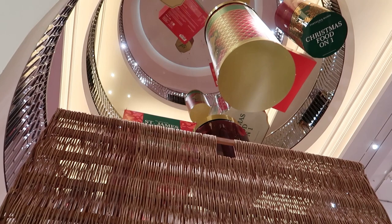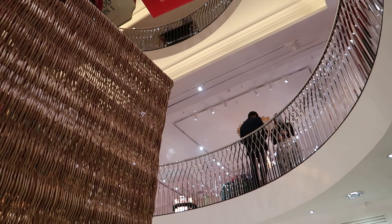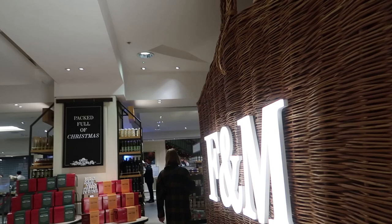But look at the size of this ham bar. This is ridiculous, and it's like exploded upwards, hanging from the ceiling. It's absolutely beautiful. I really like that they've done something very, very different this year. Last year it was, I think, baubles or something like that. But yeah, let's head on round. You can see the massive F&M sign there. That's brilliant, I love that.